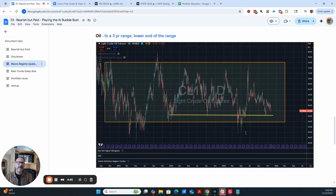Those would be excellent times to buy oil, especially if we get down into the 50s, $50, $52, $53. We're probably buying some at that point. But I do not see anything exciting here from a recovery perspective. I am long-term bullish on oil, but I do expect to see us trend down here before we are bullish again.